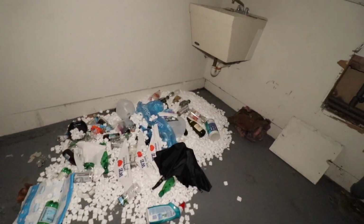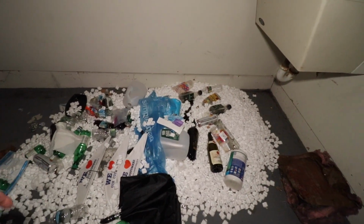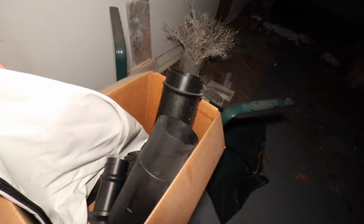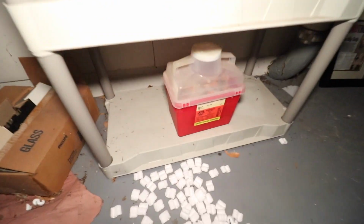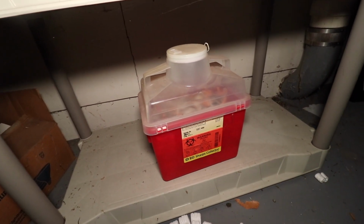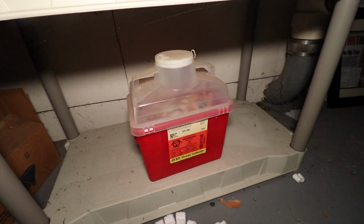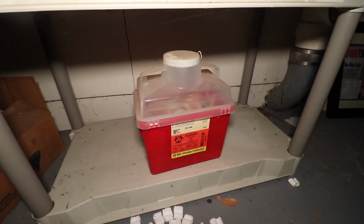Look at this. There's wine, there's Trulies, there's a whole bunch of different types of drinks it looks like here. Look at that. There's screws right here. Oh! Those are used needles. That's crazy. I don't even want to know. I hope this was used for something like diabetes, because I don't even want to know what else it would be used for.